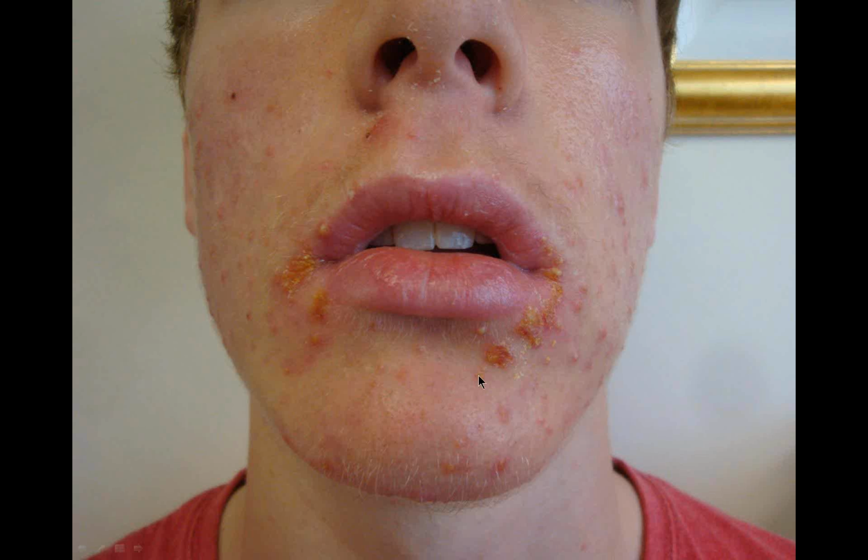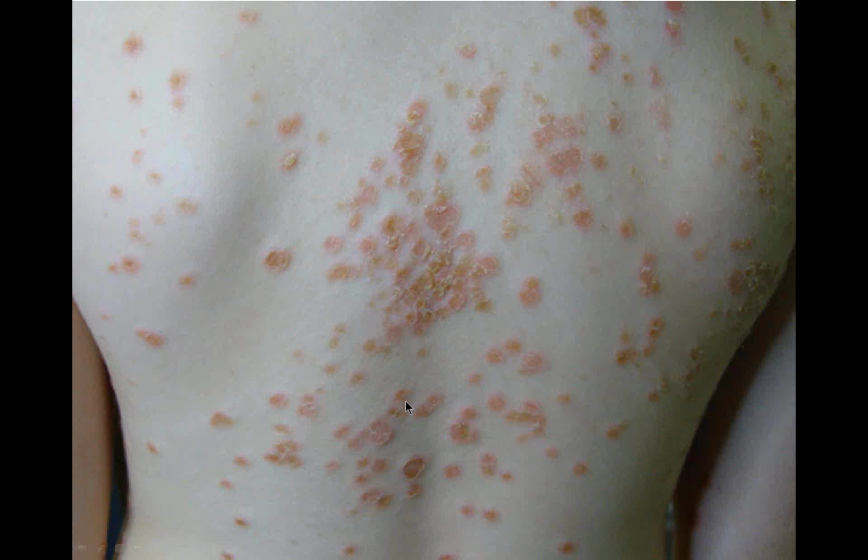Here's another boy who was being treated with Roaccutane for acne, but he started to get staphylococcal infection. Here you can see the small pustules in this case, and again the crusts where the blisters have been and they've dried up.